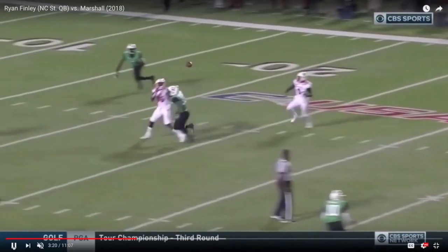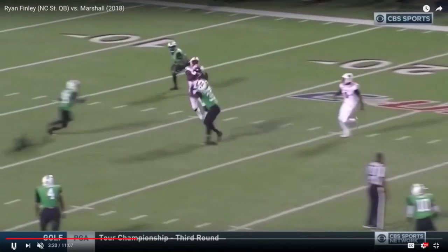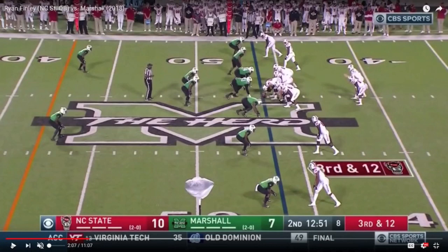Right here, he's clearly just running down the field like he's sprinting on a track. And he pays for it, but he does make the catch. It's further evidence of Ryan Finley being able to throw with trust, anticipation, and ball placement.